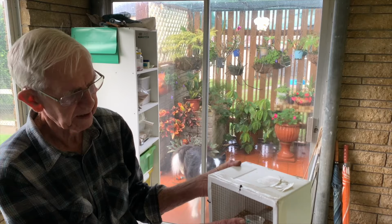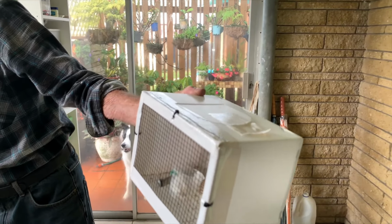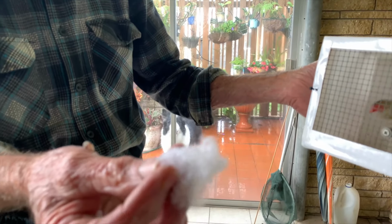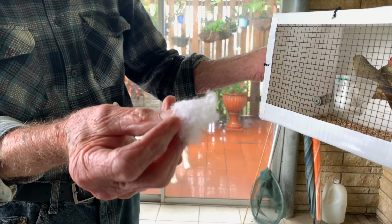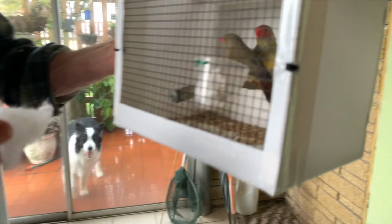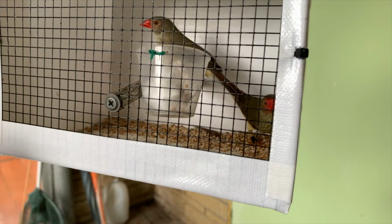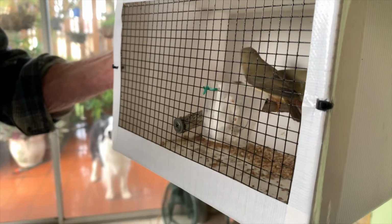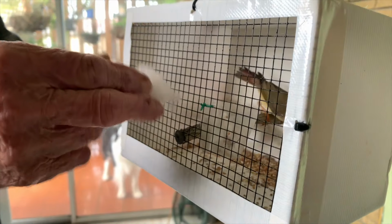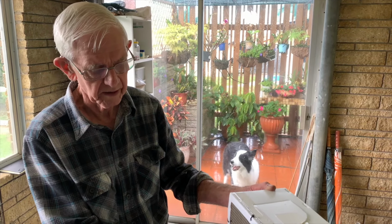That little water bowl hanging on there has got a piece of cotton wool in it. It serves two purposes. When you transport it, water slops out very easily. Last thing you want is it slopping over, wetting the floor and wetting the seed. So you put the cotton wool in there. That not only soaks the water up, but it stops the wave action, and the birds can suck the water out from in amongst the cotton. So we always put a bit of that in the water bowl.